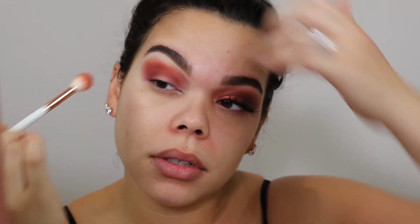So with this brush, just like any other blending brush, very light pressure, just to smooth and blend out any lines. Okay, so we're gonna deepen up this outer corner just a little bit to give ourselves that smoky moment. Before we do though, what I did was I wiped this to help follow our guide.